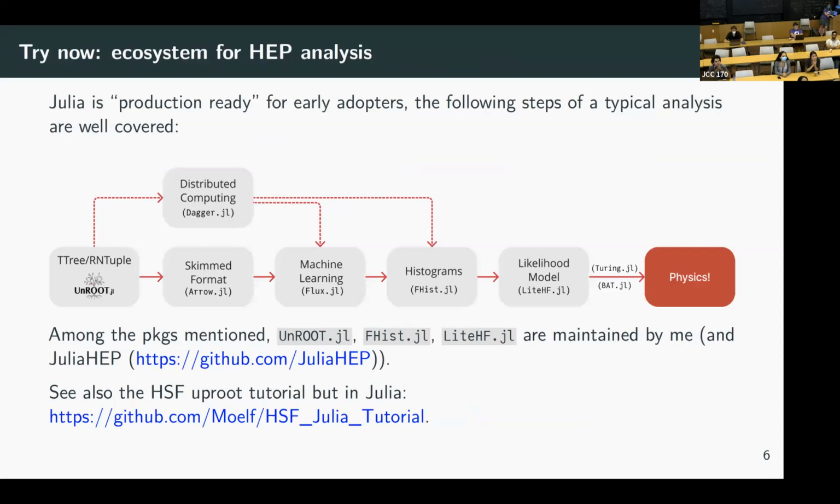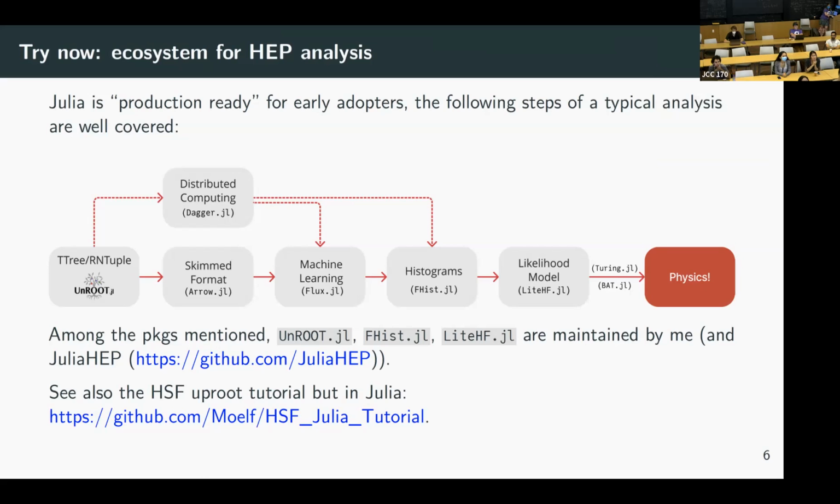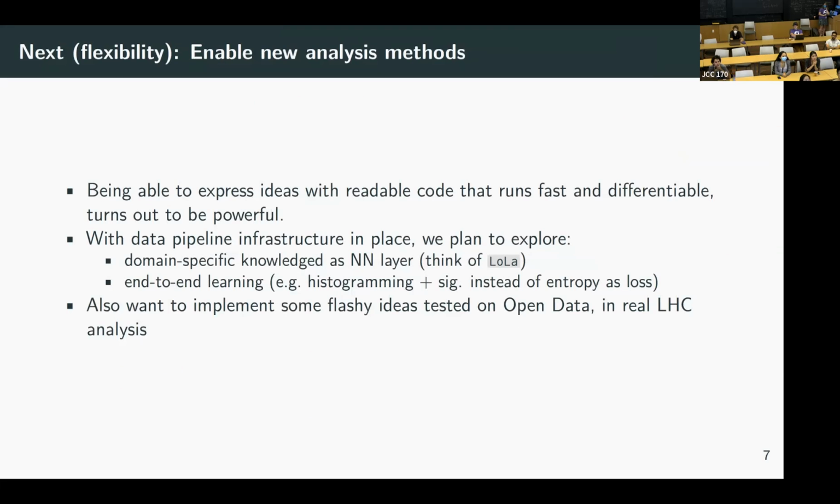I'm happy to say that as of today, we are at the stage where early adopters and power users can start using Julia in production in HEP analysis. And after filling these domain-specific gaps with Julia packages, it's usable for a typical workflow shown here. And I'm in the process of translating some of the classical tutorials into pure Julia. Looking forward to that.